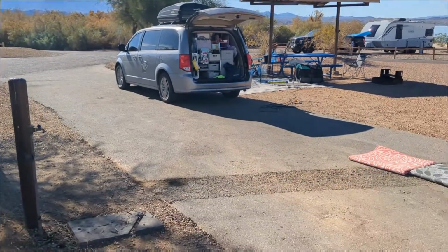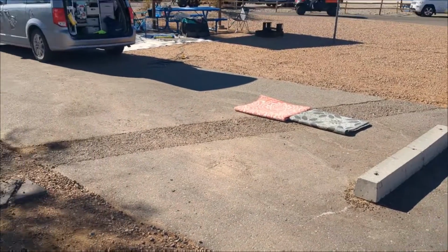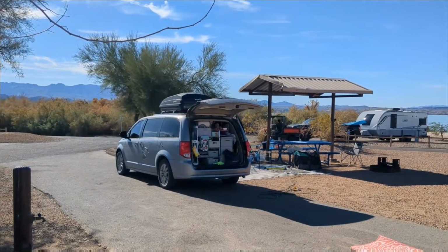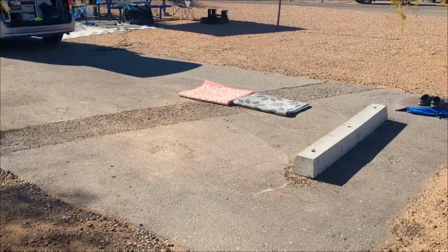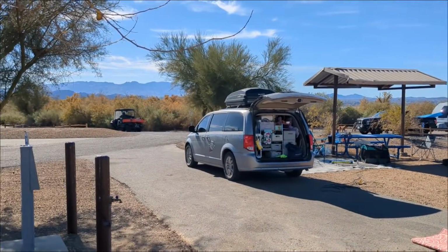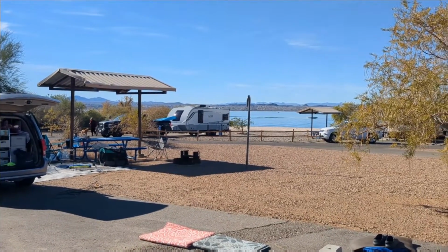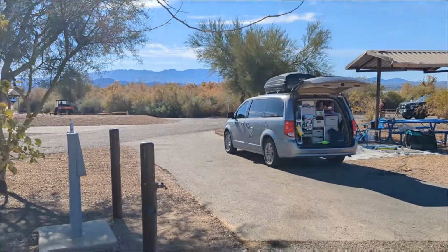Here is a brief overview of my campsite. The concrete pad was 53 feet long, so it was very easy for me and Maddie to park both of our vans. And as you can see, we do have the awning with the picnic table and the fire ring. Of course, we had electric and water. And the sunset over the lake at night was worth every penny we paid to stay here.